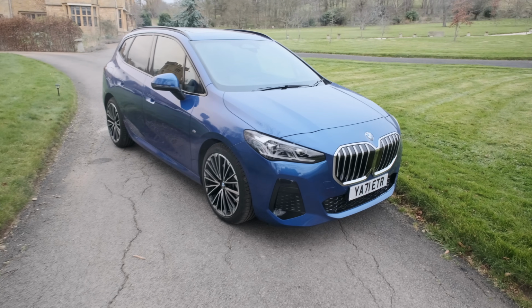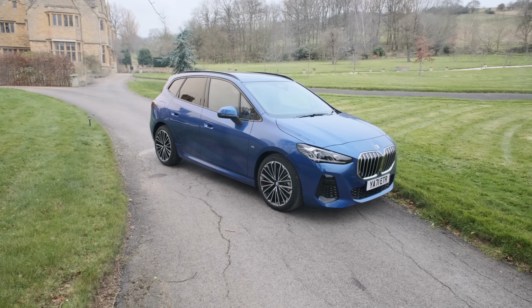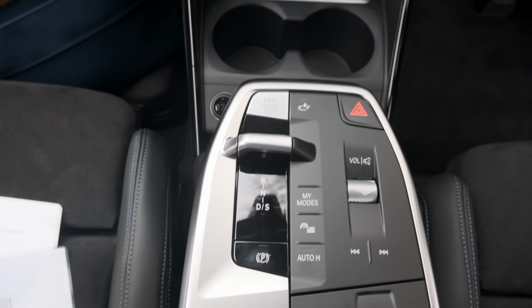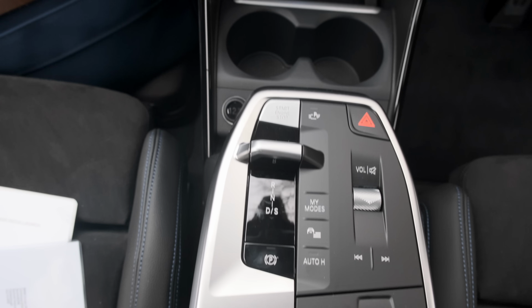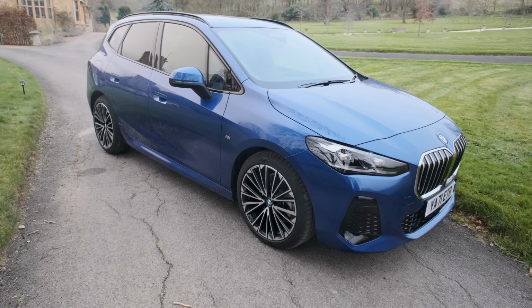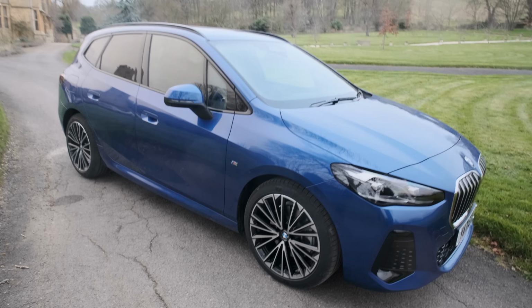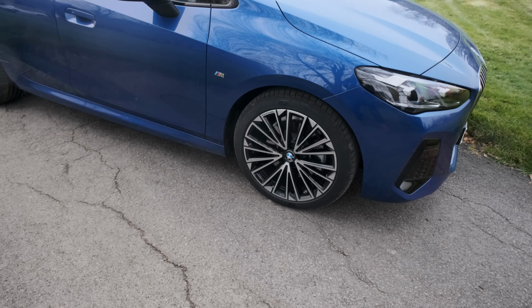But anyway, it's a mild hybrid, so it has got a small battery pack, which means the boot space is slightly smaller than the diesel one. They've all got dual clutch gearboxes. But anyway, let's have a quick look around it. This is a top spec M Sport one. There is also a Sport model, and that's your entry level version, then a luxury one, then M Sport. M Sport gets bigger wheels. This is actually on 19s. Most M Sports will come on 18s.